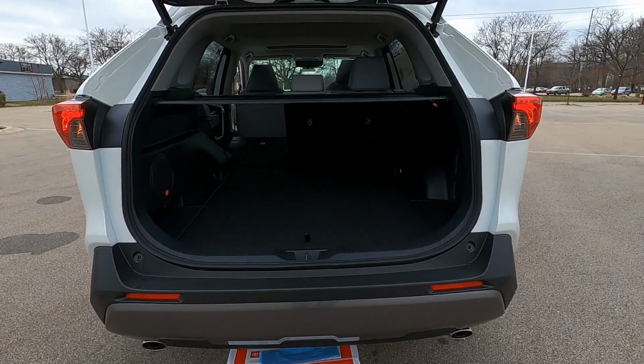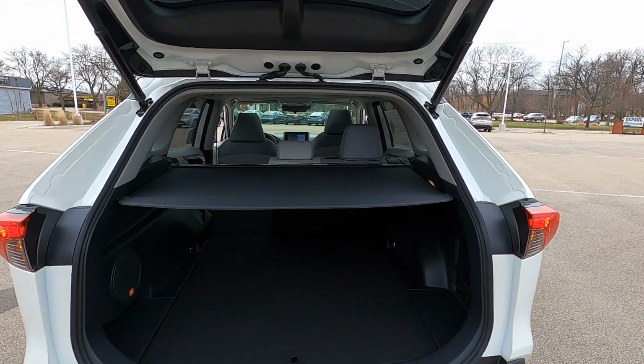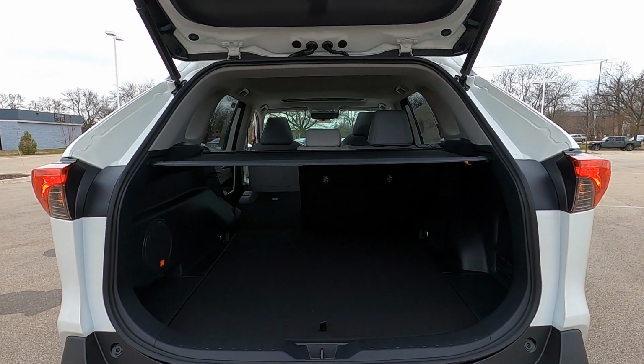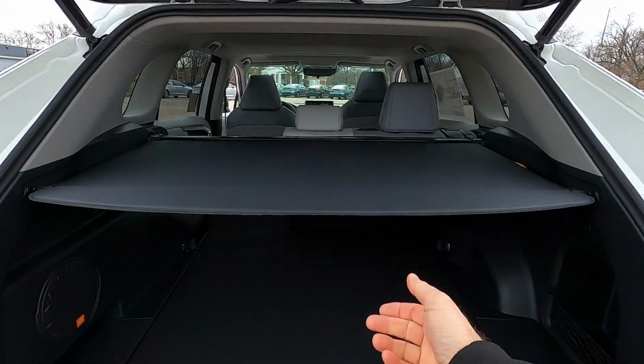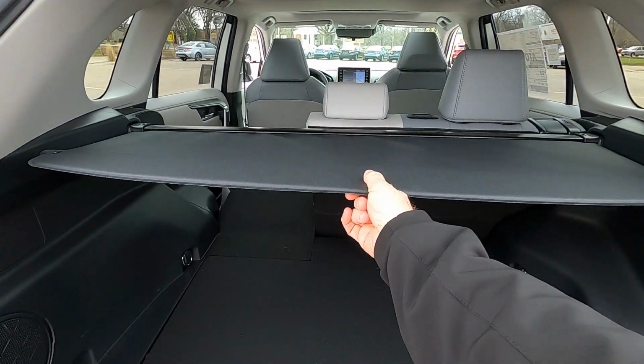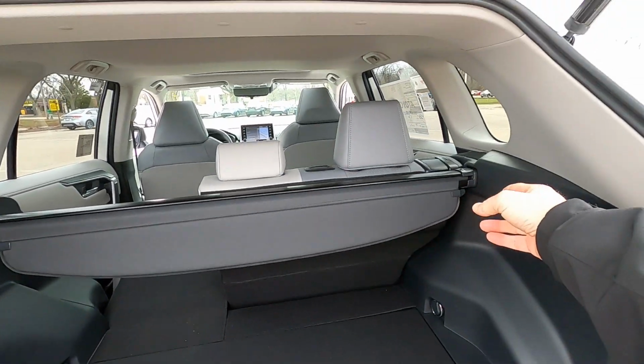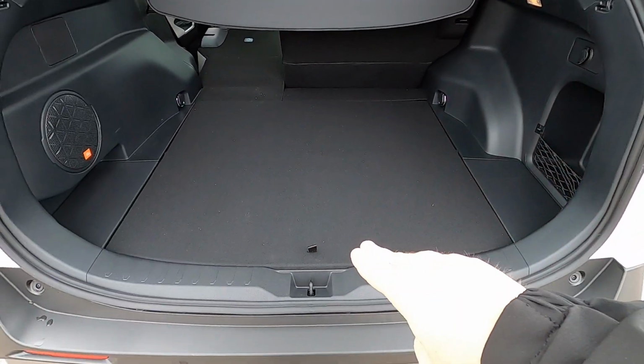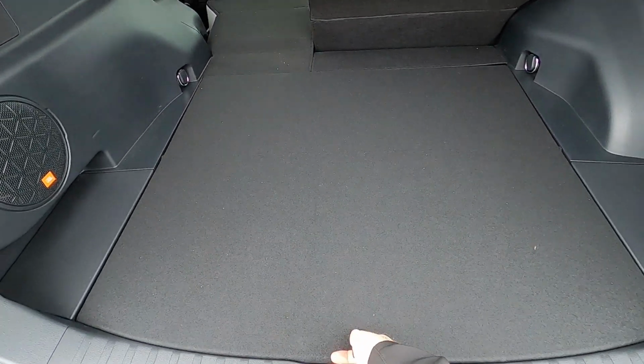Okay, diving into the hatch on the RAV4, it's got a great big opening, plenty of room to get things in and out, largely unobstructed. Limited does come with the retractable cargo cover. That is removable. You don't need tools. You can just snap it out of there, and it's actually designed to be stowed down here under the floor.